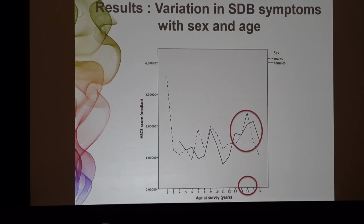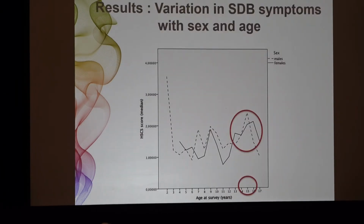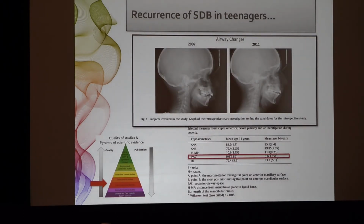So what could be the second peak? The second peak could be, see the age, 15, 16, could be the recurrence of the syndrome that was described by Christian Guilleminault. And in his study, he found that it was mainly boys. This is what we found also. And he said that there were abnormal clinical orofacial and myofunctional examination on them, and changes in PAS, the posterior airway space, that was reduced, as shown in here.